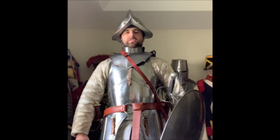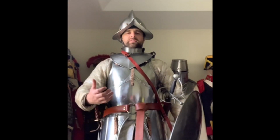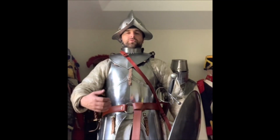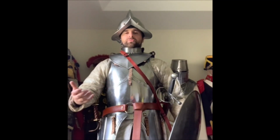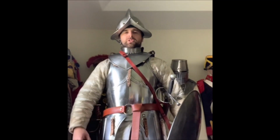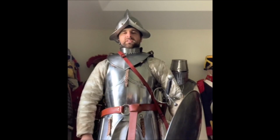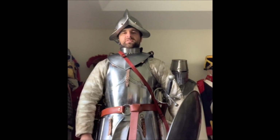All right, so as promised, we already looked at the personal protection, so now we're going to take a look at the weapons of the conquistador. Everything from rapiers to crossbows to polearms. So we'll look at basically a sprinkling of the various weapons that conquistadors would have used in the New World, and we'll give some brief comparisons as to what the native peoples were using at this time.